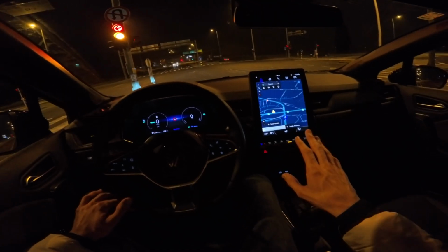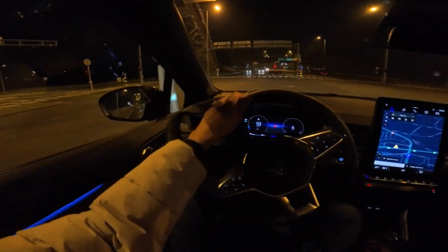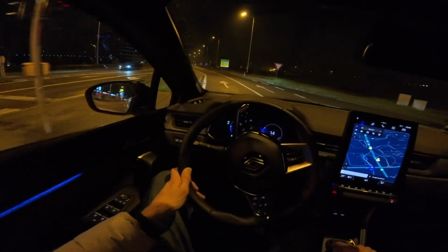Huge improvement is the new infotainment, digital cockpit. Also, the animations are moving faster, so it just looks way better.